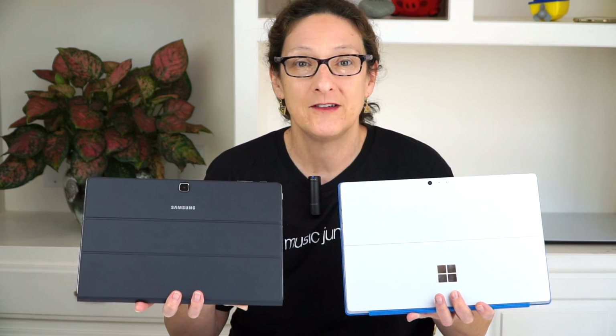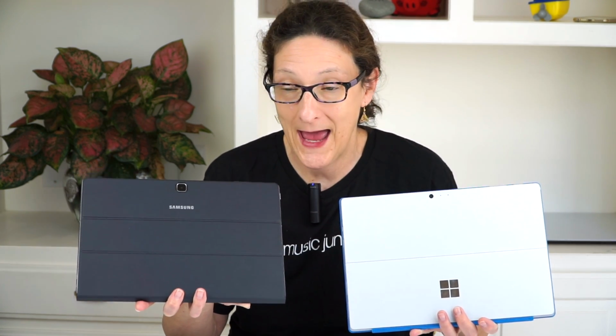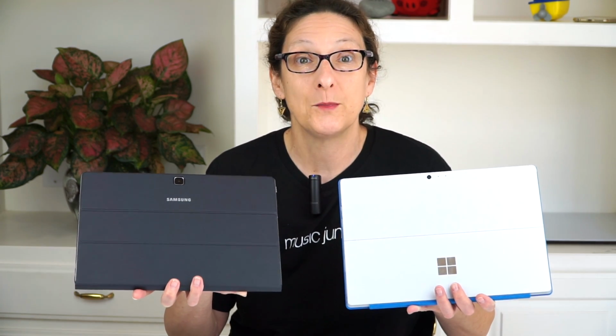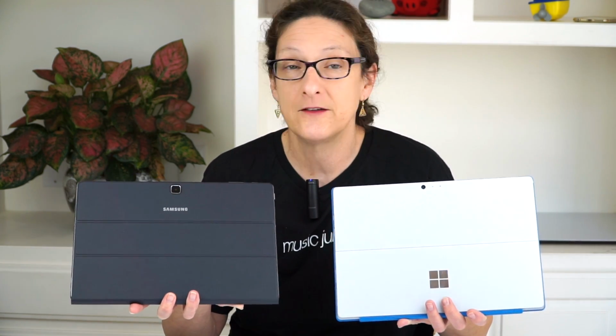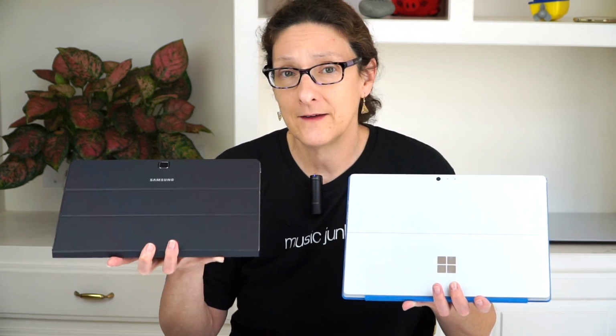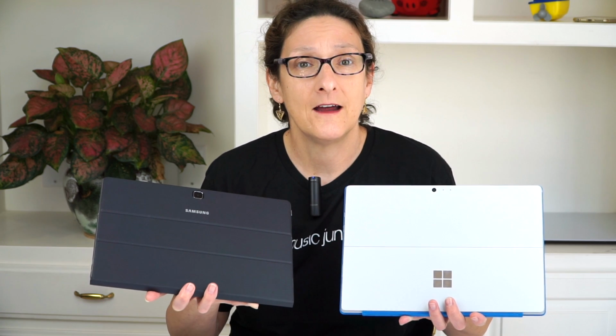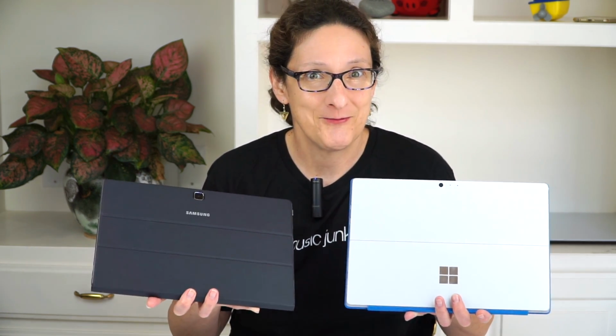We have two hot tablets here, Microsoft Surface Pro 4 and the new Samsung Galaxy Tab Pro S. Both of these run Windows. Both of these have stunning high-resolution displays. They're approximately 12 inches in size. They're fairly close in weight. The Galaxy is the lighter one, and even the starting price is the same, $899. So how do you choose? We're going to find out now.